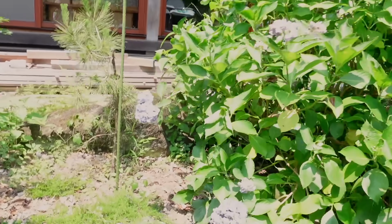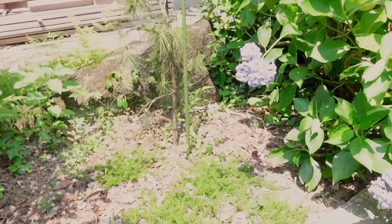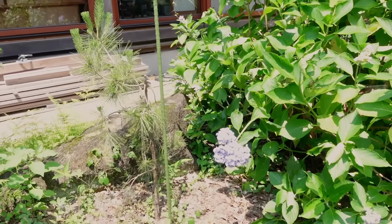It's been a few months now since I planted the new pine tree, and it's been doing pretty well so far. So I'll keep looking after it, watering it, and when it gets to a suitable height, then I'll start perhaps shaping it. So I need to learn how to do that properly, but I'm looking forward to it.